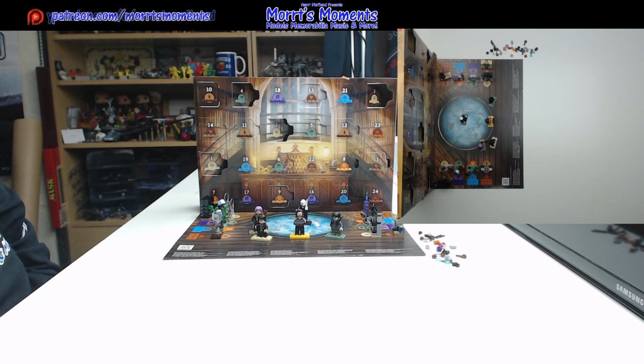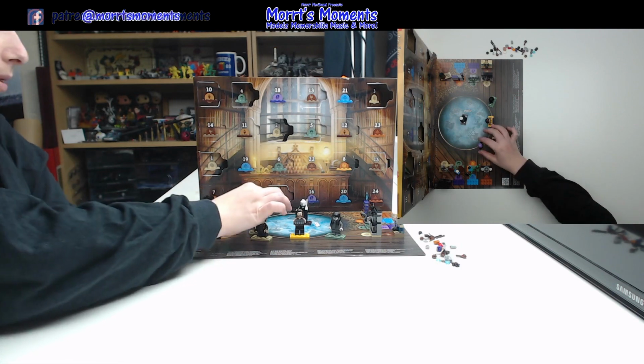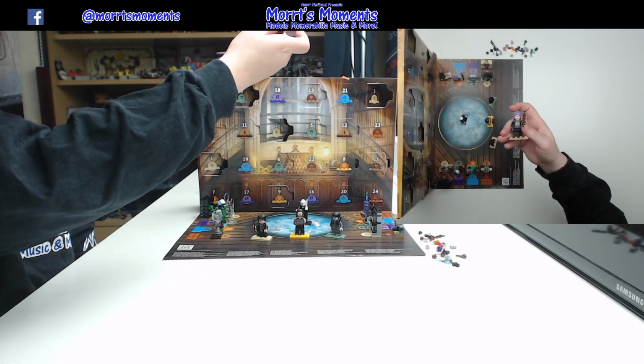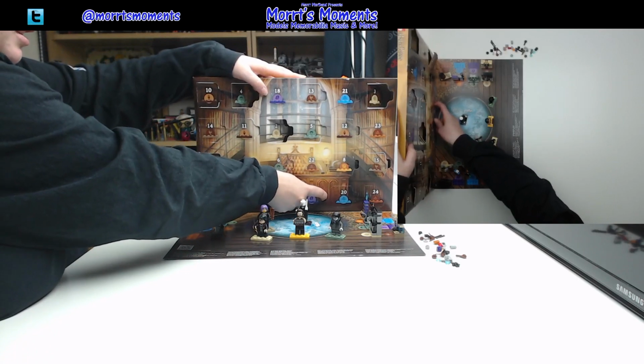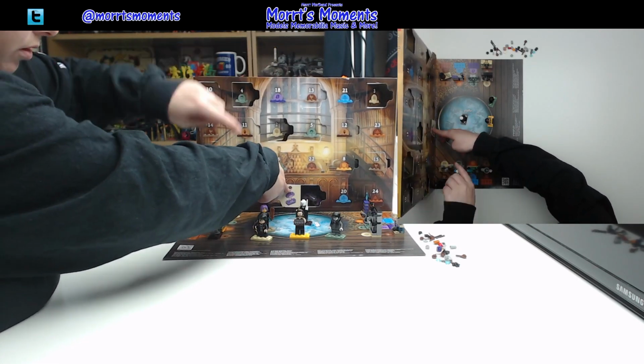Today is day 16 on the advent calendar. Yesterday we got the Nymphadora Tonks minifigure. There she is, looking very cool with her purple hair. And let's open up day 16 and see how we get on today. What have we got now?